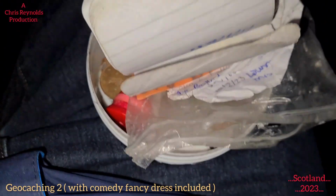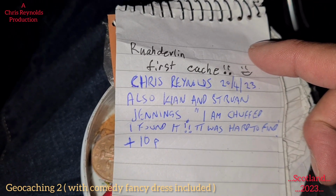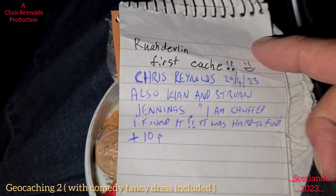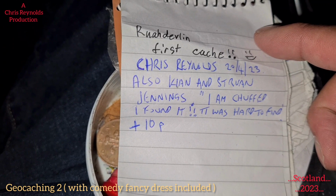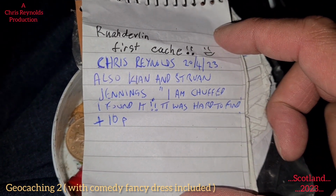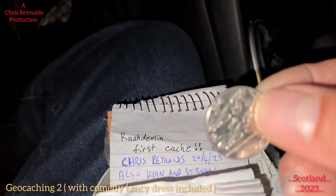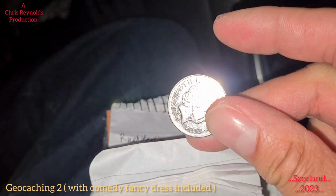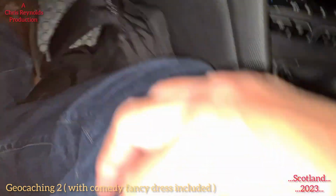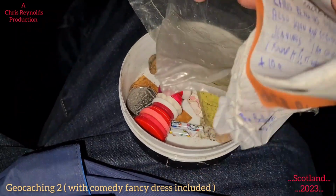So that's what I've written down. It's Chris Verrills, me, 20th of April 2023. Also Kian and Struan Jennings, and I've written, I'm chuffed. I found it. It was hard to find. Plus 10 pence. I'm going to deposit in this geocache. So there it goes. 10 pence added to it.